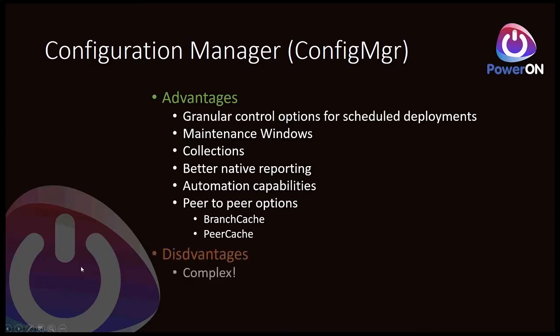So the only disadvantage really is that Config Manager is a complex beast. With all this increased functionality, there is a steep learning curve, as of course, there is added complexity to the software update management process as a result of this.